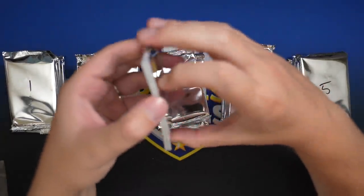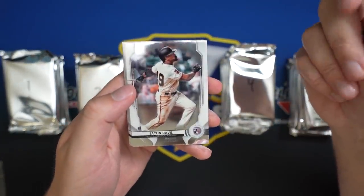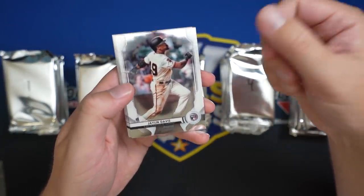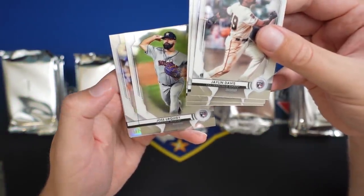I like how many packs we get when we open this up. Yeah, well, it's an expensive break. This is $750 a spot, so these are expensive cards, and you do get a lot of autos.